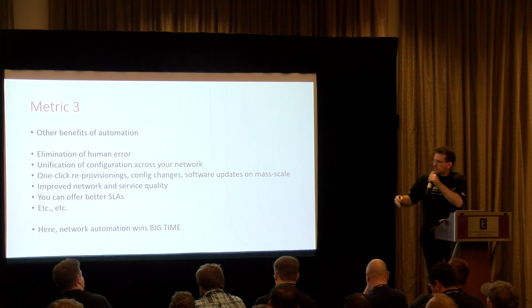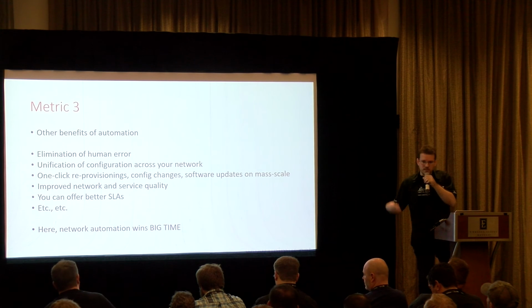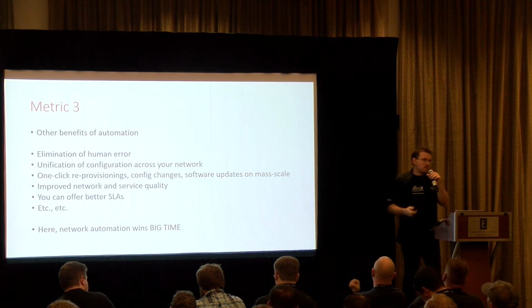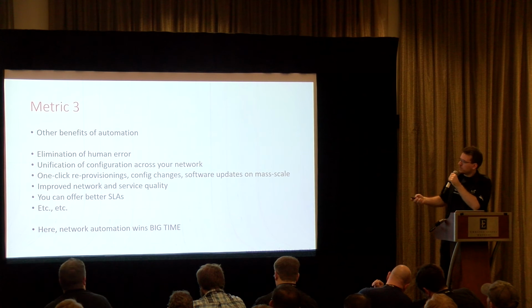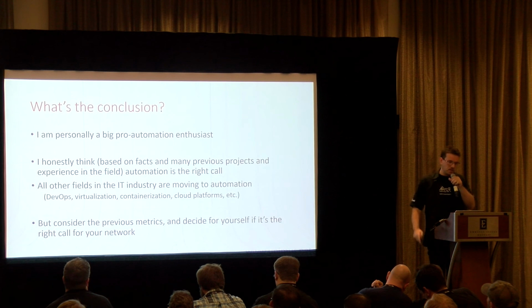You can offer better SLAs, and I could go on. The point here is that in all of these metrics, automation is a big win, and it is something that should be considered: whether the automation is worth doing or not for the benefits you can get. Of course, together with the other metrics that we have here.